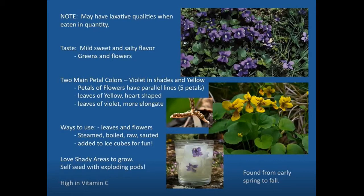Some of the ways to use them are using the leaves and the flowers in particular. You can steam or boil them or eat them raw. You can saute them. You can even add the flower petals to ice cubes, which is kind of a fun way to eat them, and a colorful way to have them in ice water in the summertime.